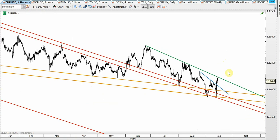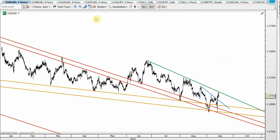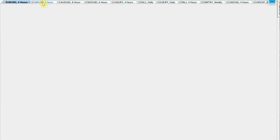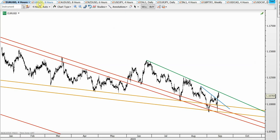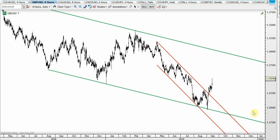So I'm holding a quarter of the position. I closed already 3/4 of it, and I'm holding a quarter of the position for much higher. Let's say it's a risk-free trade now. I can't have a loss on this, but if it keeps going to 1.12, 1.13, 1.14, 1.15, yeah, it's a very nice gain.